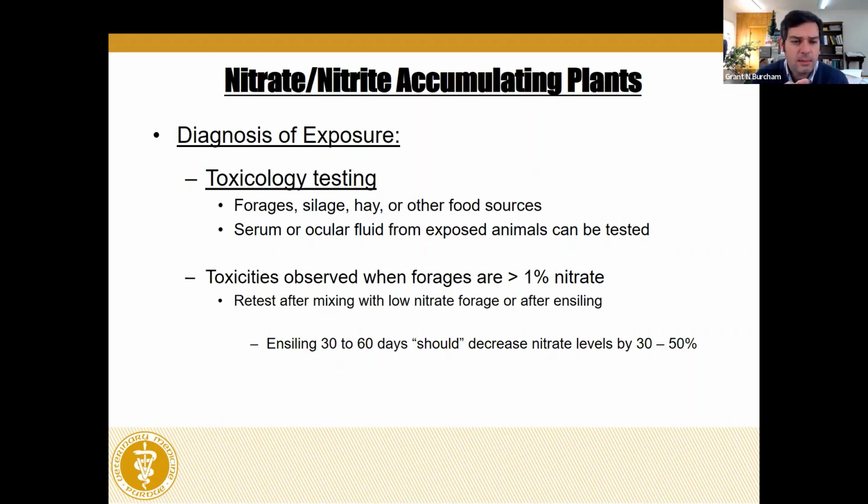We can test forages or hay or other food sources for nitrate levels. And then if we have an exposed animal that's still alive, we can draw blood and test serum for that. Or if the animal's deceased, we can test ocular fluid for nitrate levels. Toxicities occur whenever forages have a greater than about 1% concentration of nitrate.